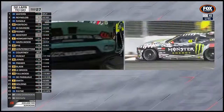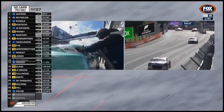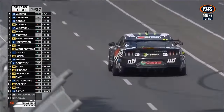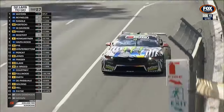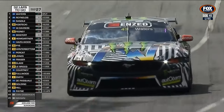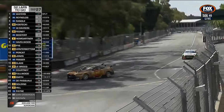As far as the leaders are concerned, it's pretty much the same deal across Waters and Reynolds. What they've got to do is... Courtney now takes his second stop. That's 15 seconds down. Cordo, his last weekend with Tickford, James Courtney. 2.2 seconds the gap now, Waters over Reynolds. And a 1.3 second margin, Reynolds over Randall.